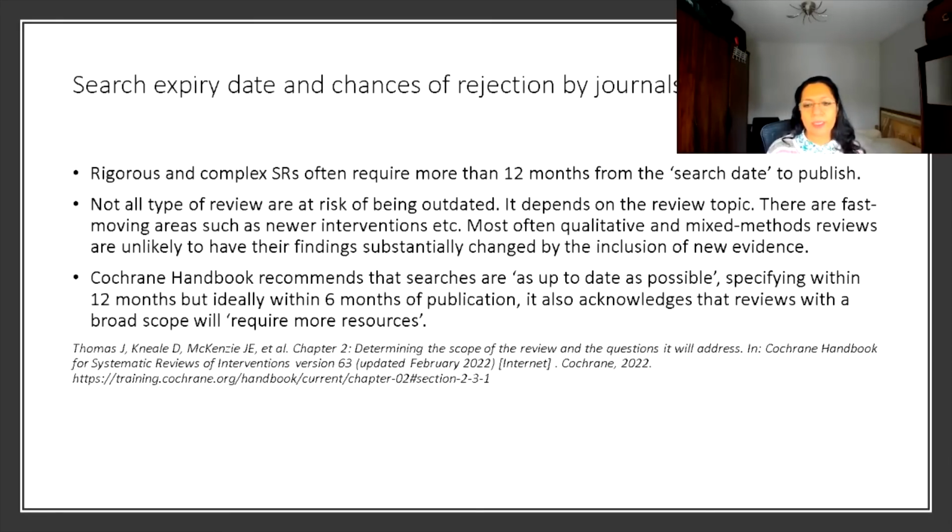The Cochrane Handbook recommends searches be as up to date as possible, specifying within 12 months, but ideally within 6 months of publication. Maybe these are some of the reasons why journal reviewers and guidelines give a cutoff date like 6 or 12 months. But the Cochrane Handbook also acknowledges that reviews with a broad scope will require more resources. There are more guidelines in the latest Cochrane Handbook regarding complex multi-method reviews.